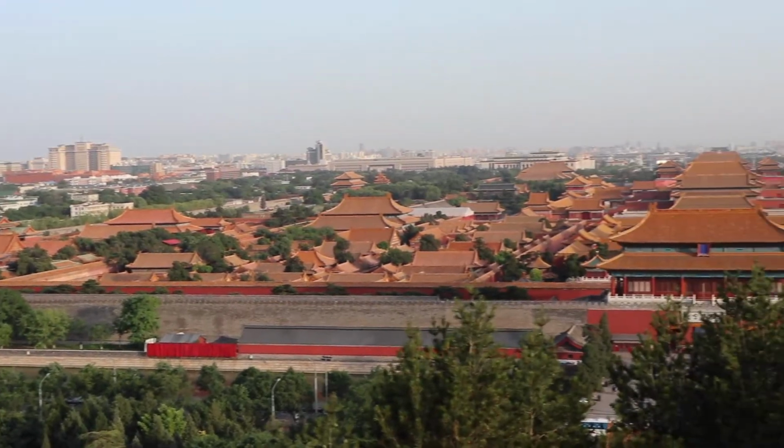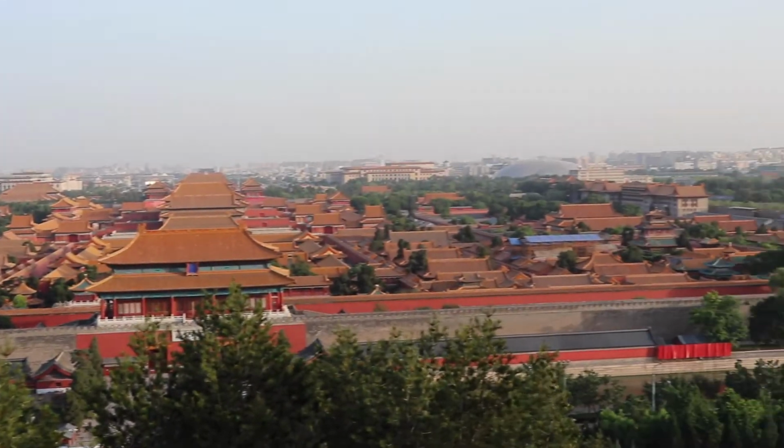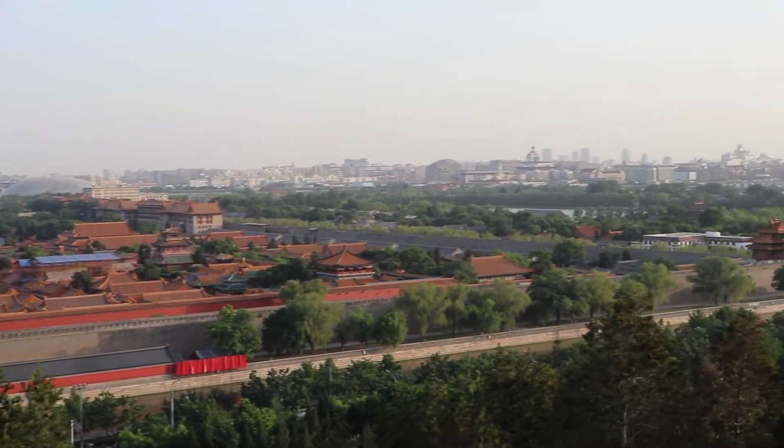So this is the Forbidden City. This is about as best a view that we're going to get of it. You can see how big it is from here. You really have to see it from a height to get an idea how big it is. From the outside we had no idea that it was so extensive.